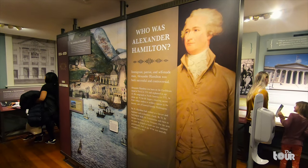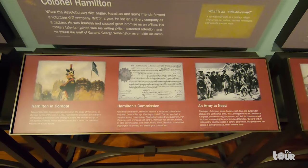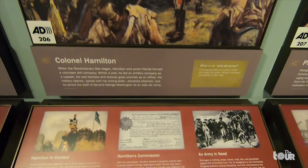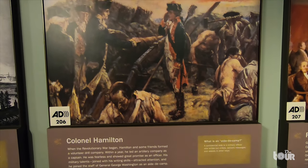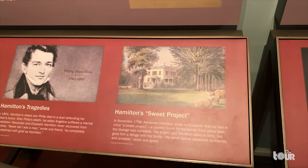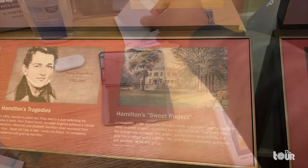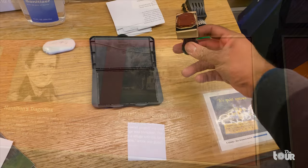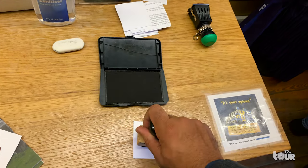Hamilton was a key author in crafting the Constitution and composing Washington's most important documents during the American Revolution. A statesman who also had a fair share of tragedy, like the death of his son, in a similar manner to his own fate. On this stamp, I leave my mark as a tourist to the national site.